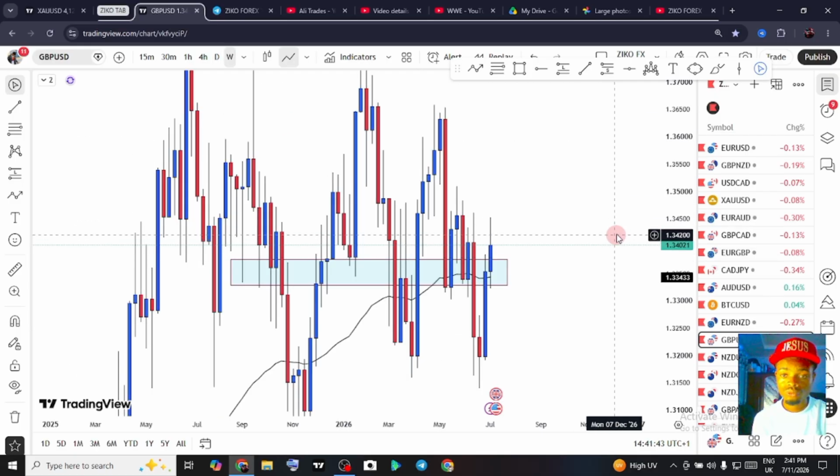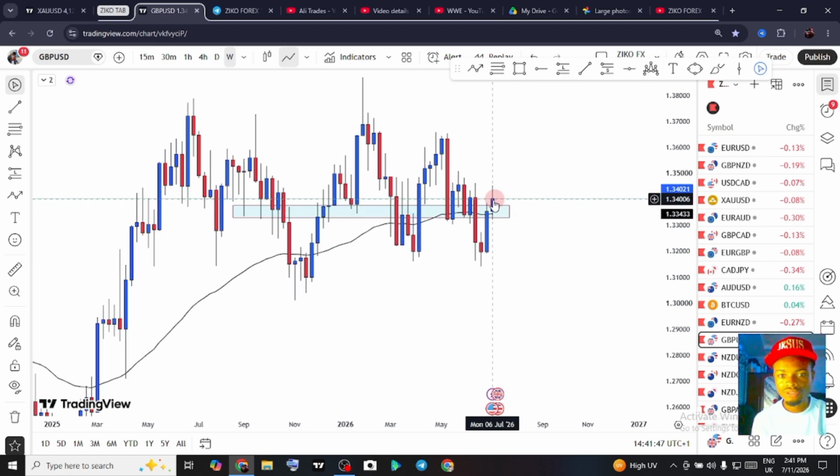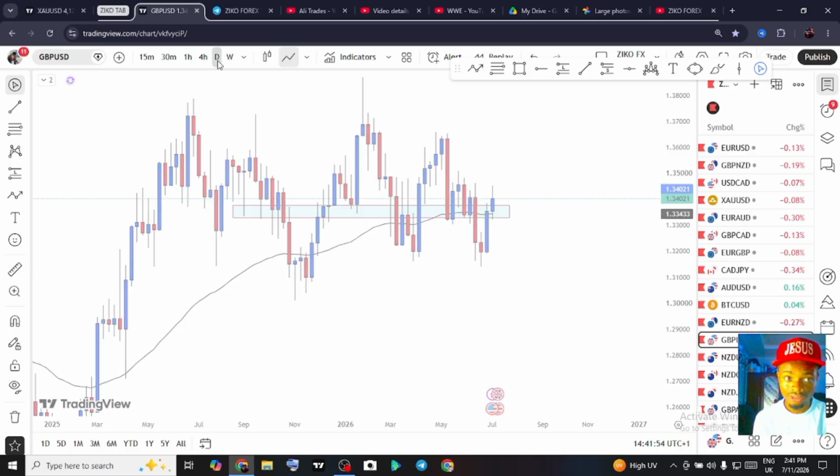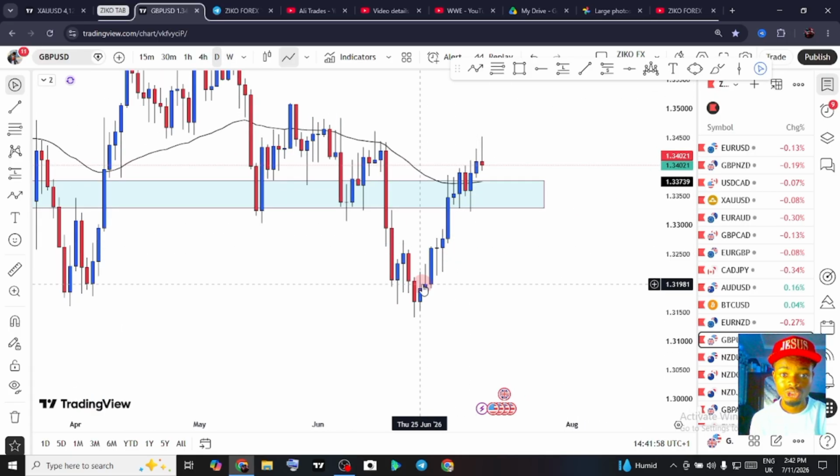GBPUSD. Let's start with the weekly. As for GBPUSD, I do believe that the market should continue selling, but right now it is buying on the weekly. It has been buying for the past 2 weeks. So I think it's pretty much overbought, but the market structure is still bullish.